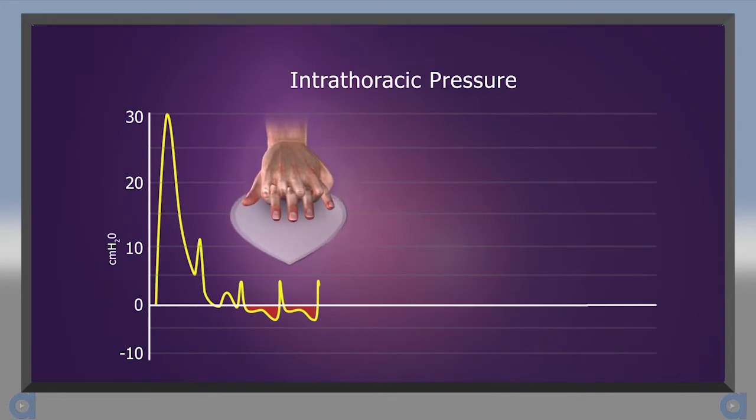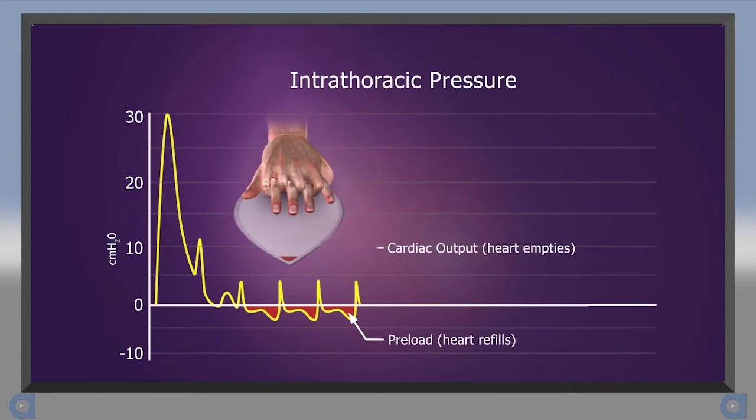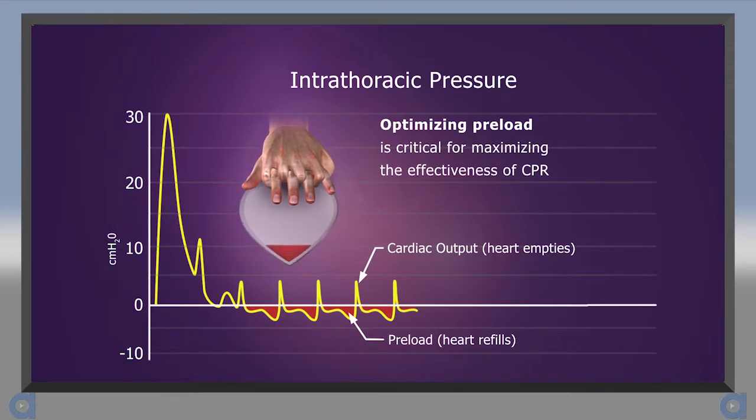The more blood that can be returned to the heart, called preload, the more blood that can be circulated forward on the next compression. Optimizing preload is critical for maximizing the effectiveness of CPR.